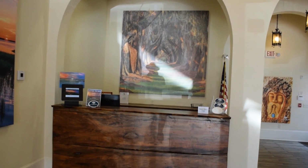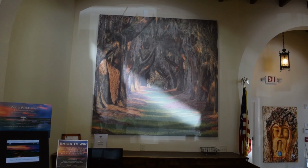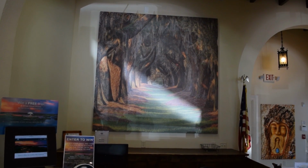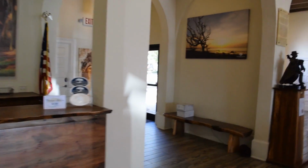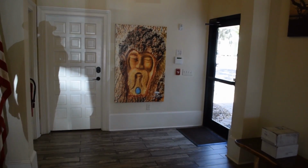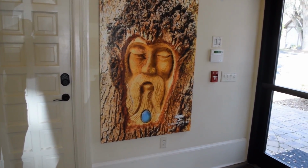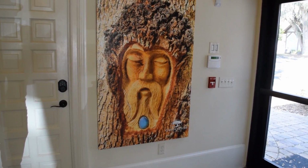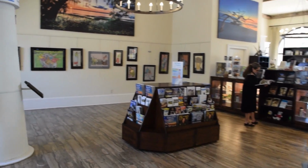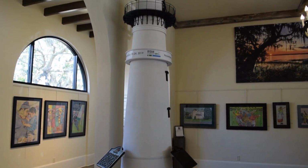And this is what I'm trying to find right here. This beautiful avenue of oaks, which is supposed to be not too far from here. I also believe that they have some trees with various carvings in them, as you can see right here. We'll see if we can't find one or two of those as the day progresses. And of course, here's the lighthouse.